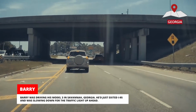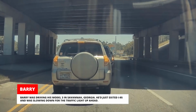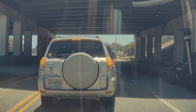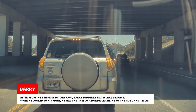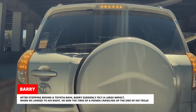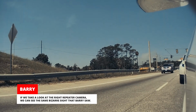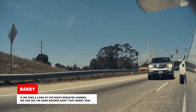Barry was driving his Model 3 in Savannah, Georgia. He just exited I-95 and was slowing down for the traffic light up ahead. After stopping behind a Toyota RAV4, Barry suddenly felt a large impact. When he looked to his right, he saw the tires of a Honda crawling up the side of his Tesla. If we take a look at the right repeater camera, we can see the same bizarre sight that Barry saw.